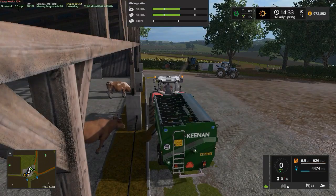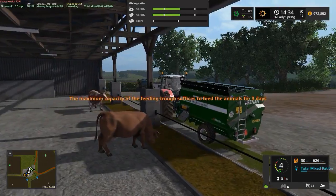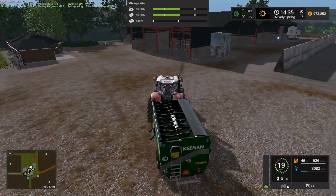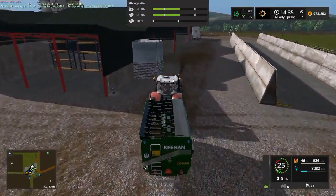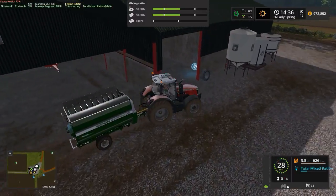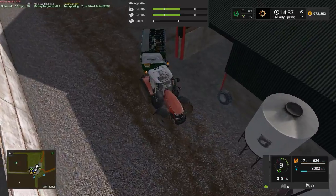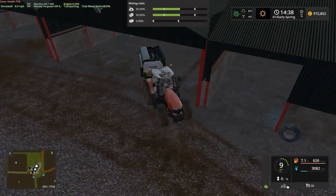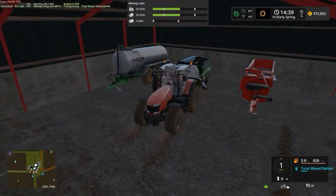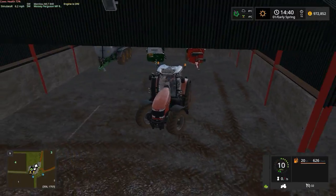Well, maybe they are going to take all of it. No, almost all of it. So we're going to park this trailer back up and collect the other one. So now we've got to do some dodgy reversing. Put it, as long as it's in the shed, under cover is the main thing.